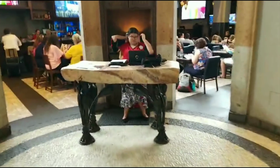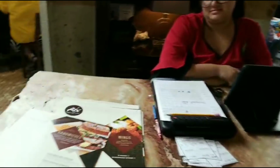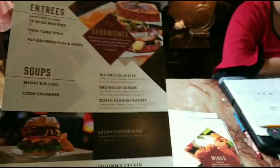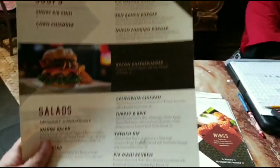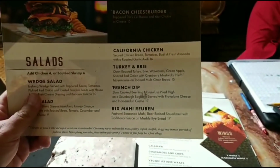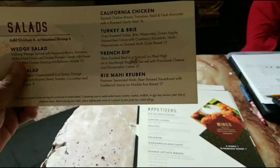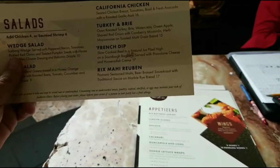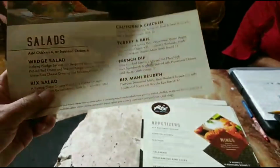Let's see if there's a menu in here. Hey, it's me again. Can I just look at your menu again? Your menu changes really quick out there. Queso burger, California chicken, turkey and brie. That sounds good. A French dip. A mahi Reuben. Pastrami seasoned mahi, beer braised sauerkraut. That sounds delicious. I may have to come back for that.